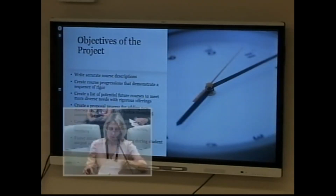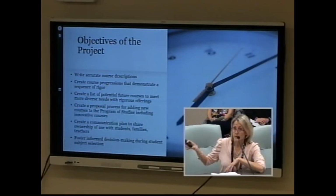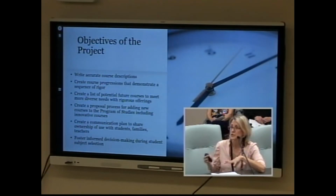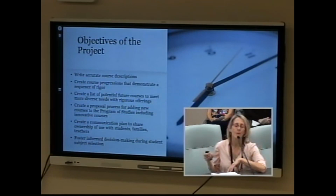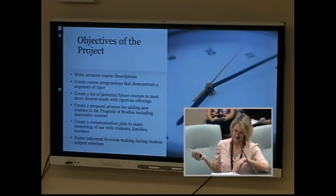When we came together, we had to set our objectives for the work ahead. I'm talking about all of the teams that came together to work on revamping the program of studies. These were our objectives during the project: to create accurate course descriptions, to create a progression to demonstrate a sequence of rigor, to create a list of potential future courses to meet more diverse needs as the world is transforming, and to create a proposal for a process for adding courses to the program of studies, including innovative courses. We want to get as many voices and stakeholders in the build out as possible, because this should be expansive and a living document. And finally, to create a communication plan to share with our families and students how they can have more ownership in the course scheduling of our students, which I'll explain a little bit later.